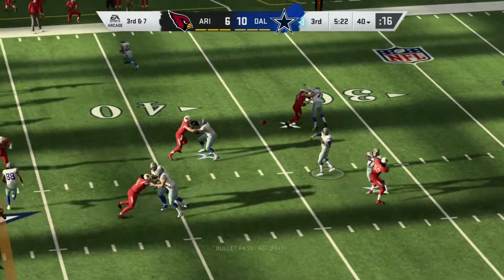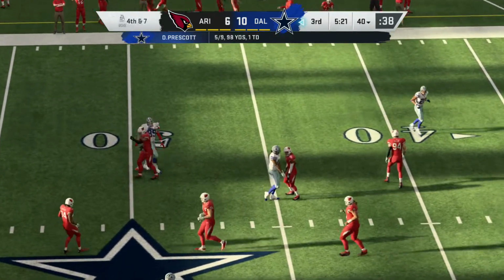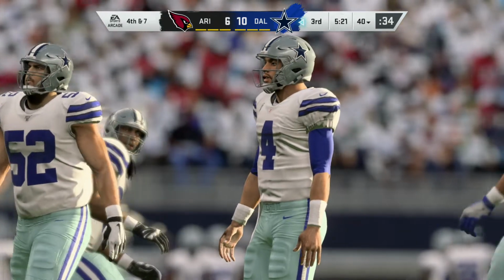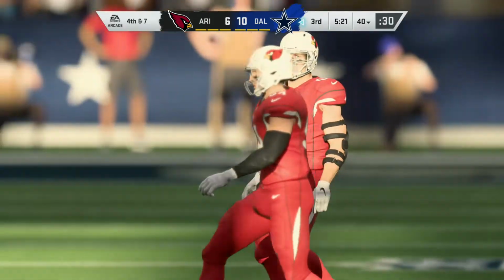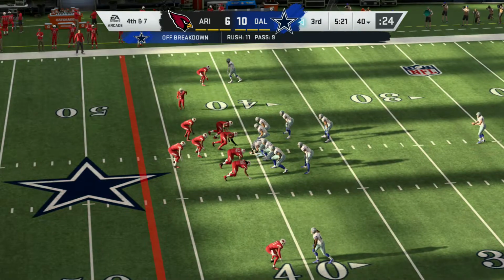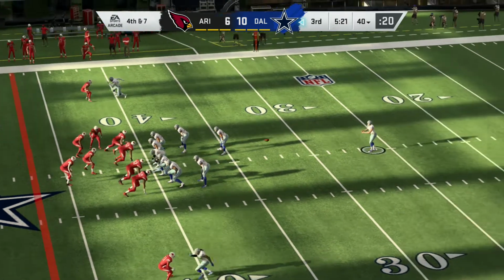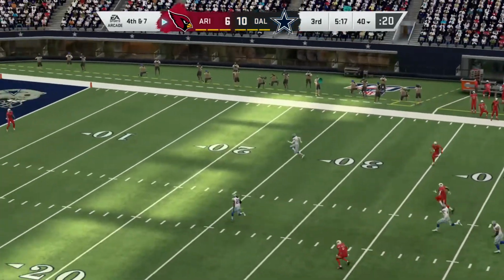From the shotgun, it's Prescott. And that's knocked away and incomplete. The safety, Budda Baker, there to force the incompletion. So it would appear they will not be able to add to their lead on this opening drive of the second half. Yeah, if another touchdown was scored there, now we're talking about a 2-score game, and they're probably on their way to creating an excellent gap between them and their pursuers. But how about the defense there, able to step up and keep themselves in this one?